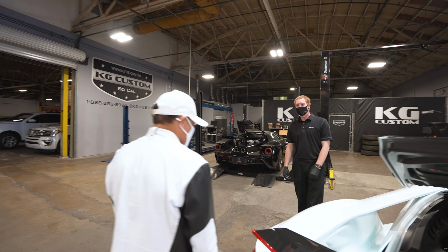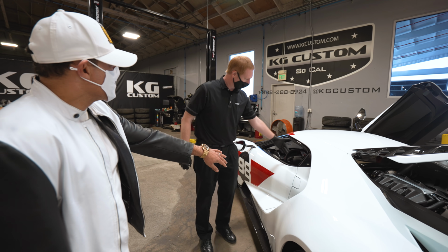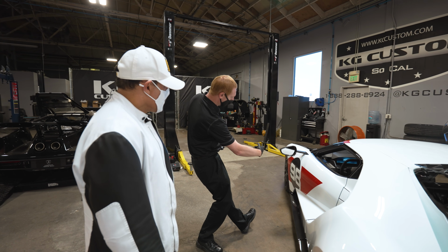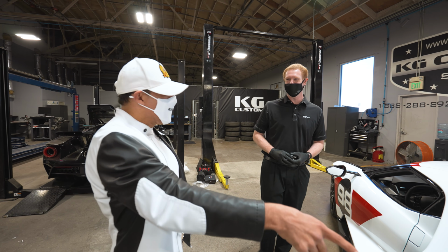But you need 2 people because somebody has to pull that, and somebody needs to be pulling on the door to get the door open. So it's a pull and a pull. Then you can pull the front to get the front hood open. Oh my God, you lost me at that strap over there.